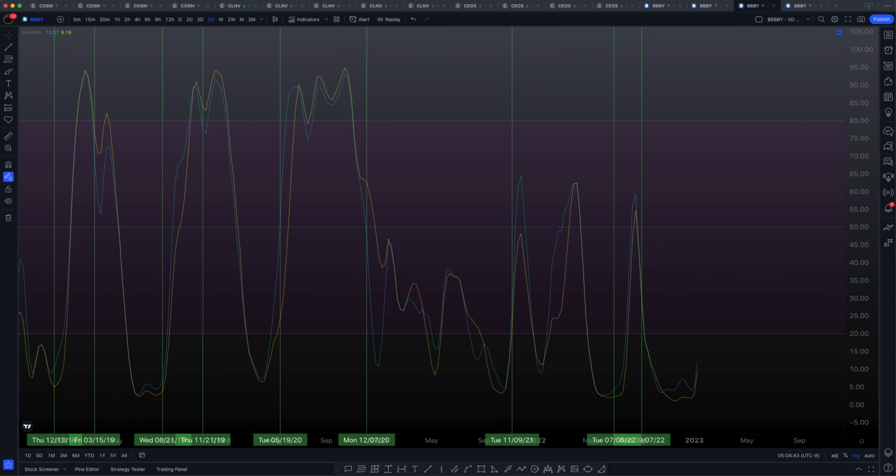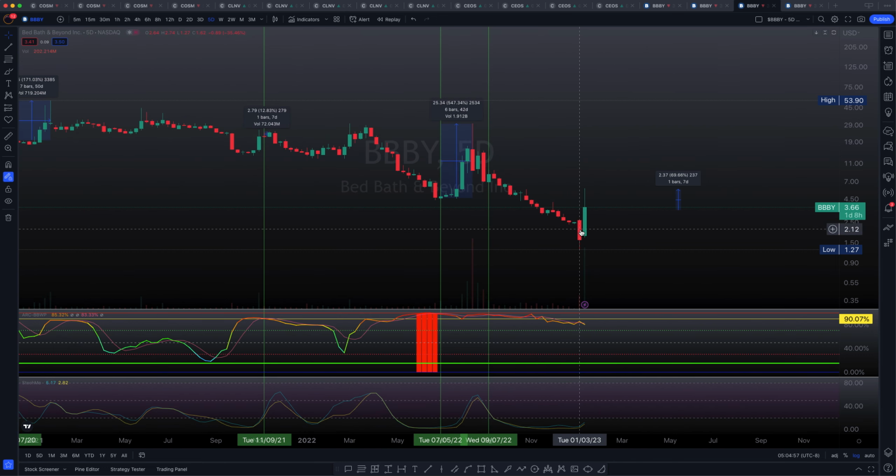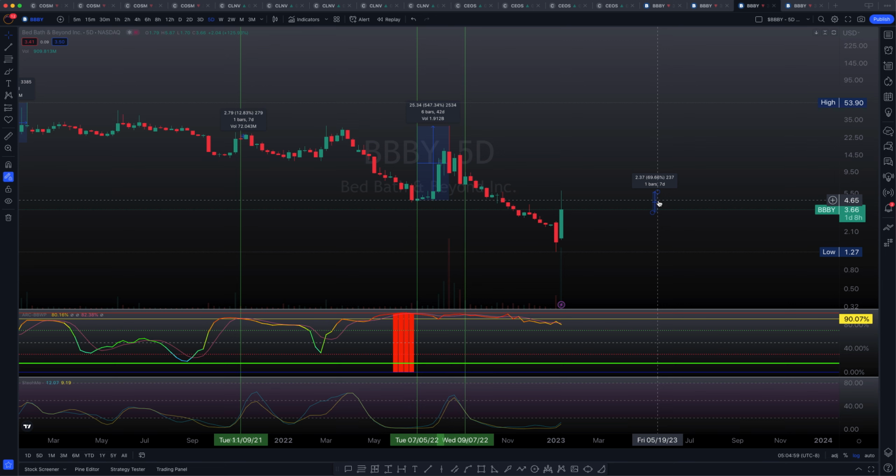Now, upon the firing of the signal, which could arguably have been at the opening. Actually, yeah, it would have been at the opening of this candle here. So I'm going to make a quick adjustment. Let's go ahead and remove this measurement and apply it from here. It's going to be on an opening basis, meaning the opening of the candle.